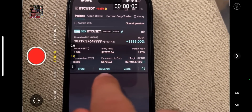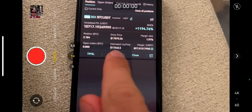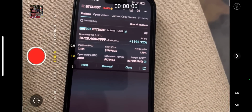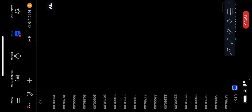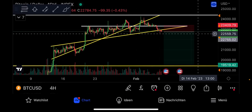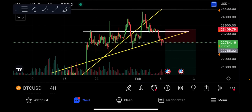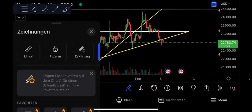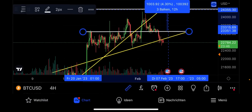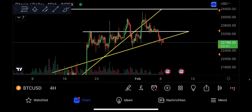You see, the estimated liquidation price is at 70,500. I don't think that we will reach it, so therefore I'm still in my long. I still have around $10,000 in profits. And let us quickly watch why I think we are here. So right now, like I told you, it's a clear short opportunity in my opinion. As soon as we're breaking this white line to the upside, it's again a long opportunity with the first price target of 24,400, a 4.3% long opportunity as soon as we're breaking this white line to the upside.